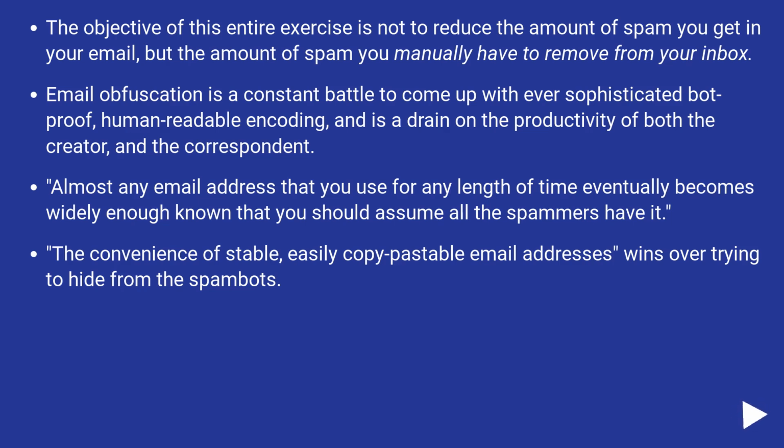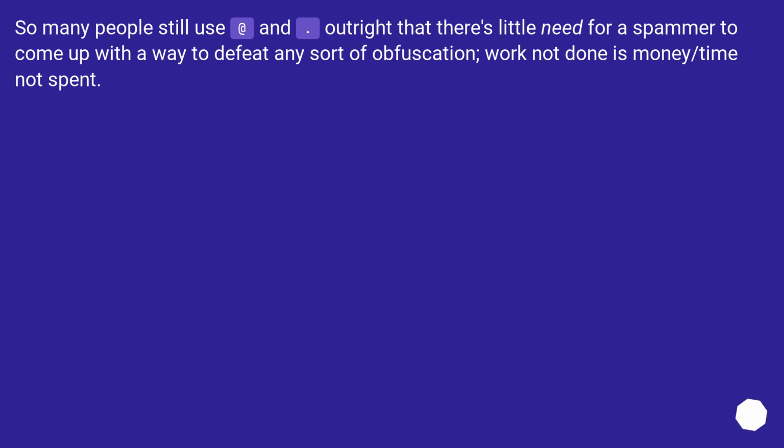Almost any email address that you use for any length of time eventually becomes widely enough known that you should assume all the spammers have it. The convenience of stable, easily copy-pastable email addresses wins over trying to hide from the spam bots. So many people still use "at" and "dot" outright that there's little need for a spammer to come up with a way to defeat any sort of obfuscation. Work not done is money and time not spent.